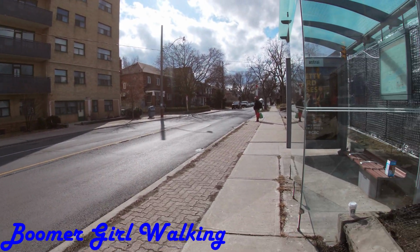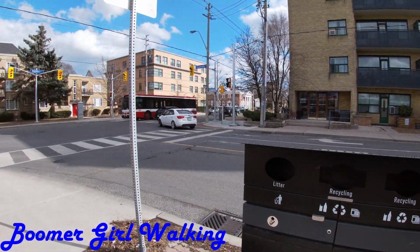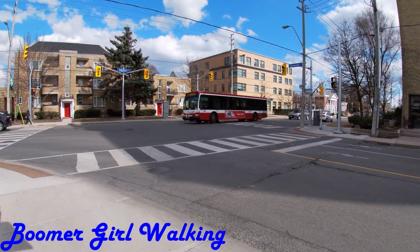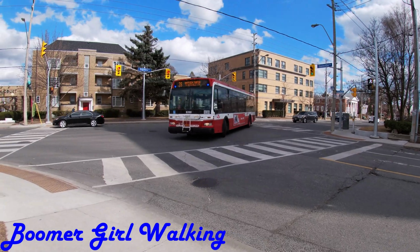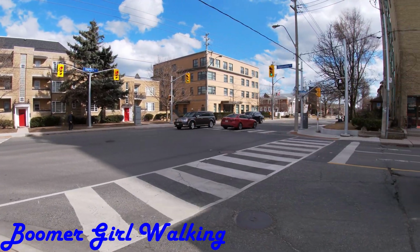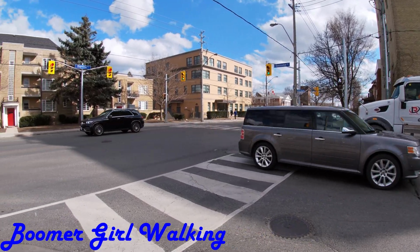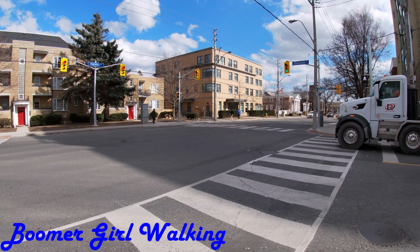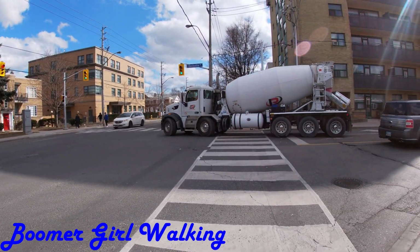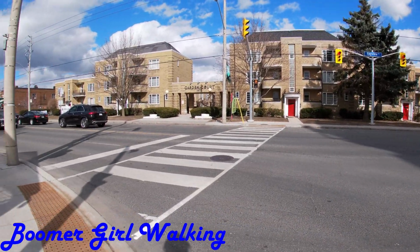Everyone, welcome to this beautiful afternoon on Friday, March 12th. It's about 3 o'clock in the afternoon. And today's walk, we are starting at Davisville Avenue and Bayview Avenue. So currently we are looking south down Bayview, but we will be walking north.